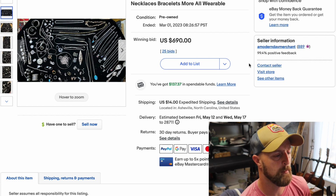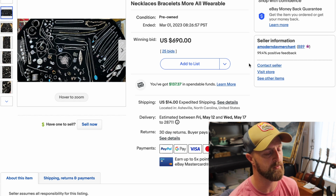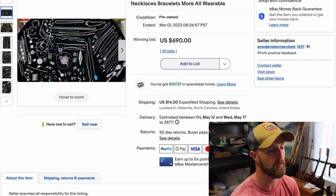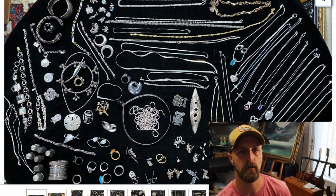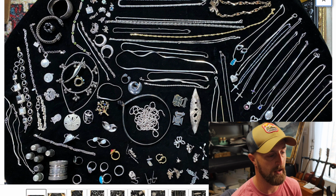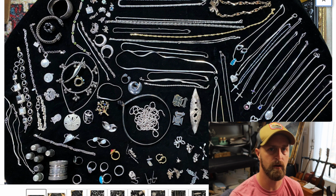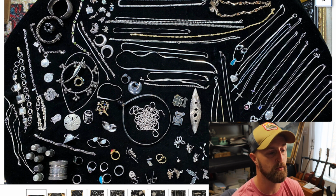This came from a thrift store that I bought a bunch of items from, a bunch of jewelry, among other things. And I decided, instead of parting all of this out, I would do it all as one lot. So what you're looking at is a very large lot of sterling silver pieces. And all you people out there who like sterling silver are going to ooh and ah over this. It was a very cool lot. It had very few individual pieces, like a missing earring, that I had to figure out something else with. They were all intact.